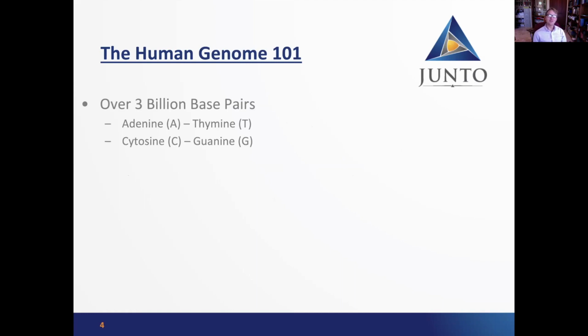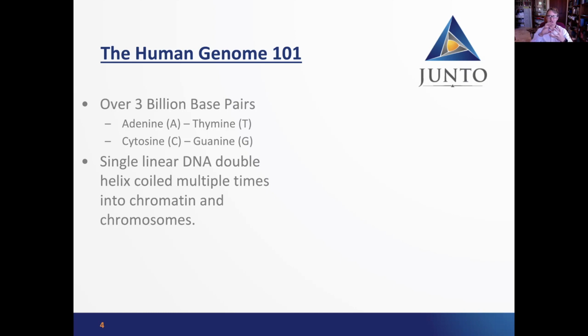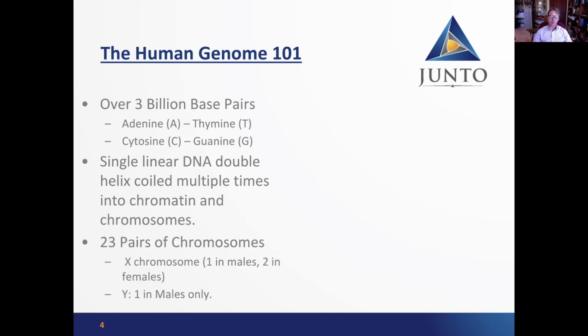So, Human Genome 101: we have over 3 billion base pairs, and these are pairs of nucleosides. A, adenine, is paired with thymine, they always go together. C, cytosine, is paired with guanine. So A, T, C, and G. They're wrapped in a double helix, and the double-stranded DNA is coiled together into chromatin, which is very finely coiled DNA, and that's coiled again to make chromosomes. Chromosomes are the main packaging material for DNA in the nucleus of our cells.